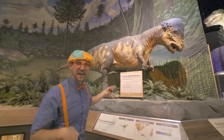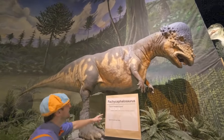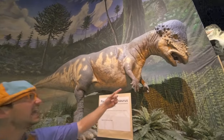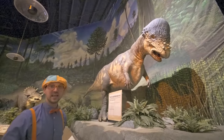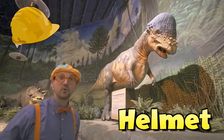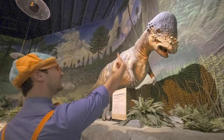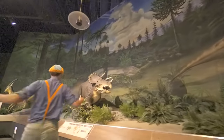Whoa, another dinosaur. Whoa, this dinosaur, that's its name right there. It's really big. Hey, look at its head. Hey, see? It kind of looks like it's wearing a helmet. Just like when you and I ride bicycles, we wear helmets. Cool. Oh, here's some more dinosaurs.